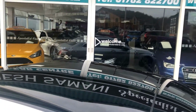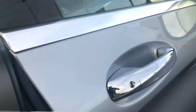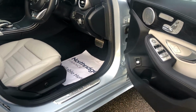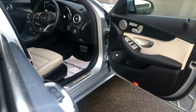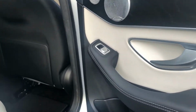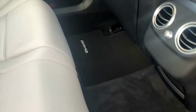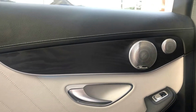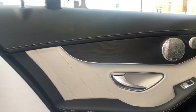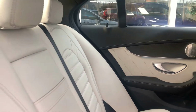Of course, the glass panoramic sunroof, which is tilt and slide. Got keyless entry. Simply put your hand behind the door. As long as the key's in your pocket, you're away. Just look at that beautiful combination. It's got the upgraded full grey leather upholstery, totally unmarked inside. Lovely combination. It's got the black ash trim as well. That two-tone does set it off nicely. That leather is absolutely beautiful.